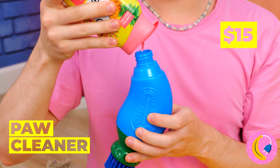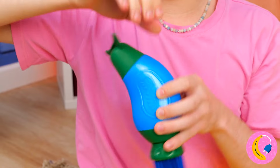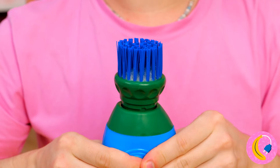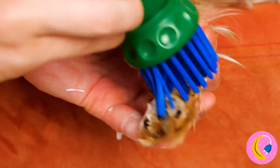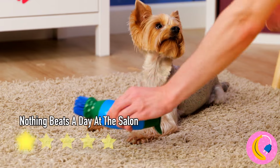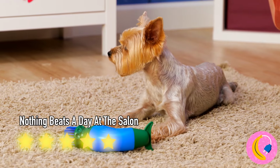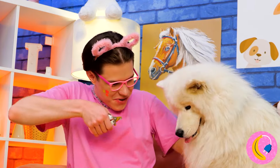This device should help. Just add soap. Just squeeze out the foam and treat those paws. Don't forget to dry when you're done and clean that couch. Speaking of paws, it's time for a manicure.